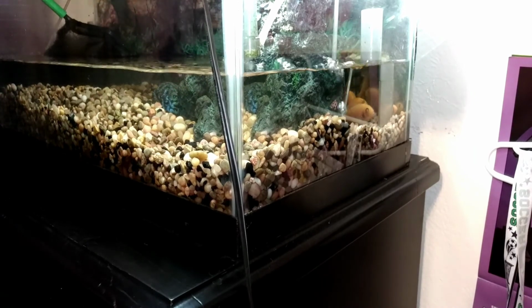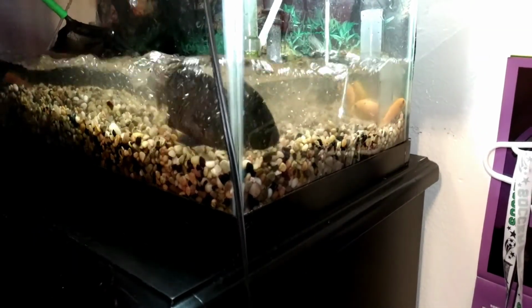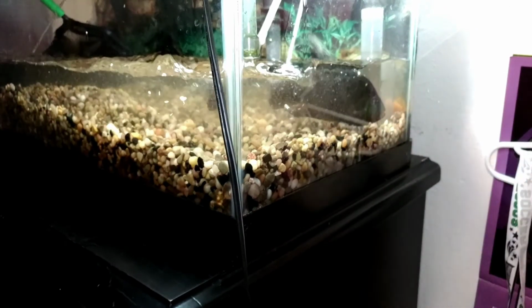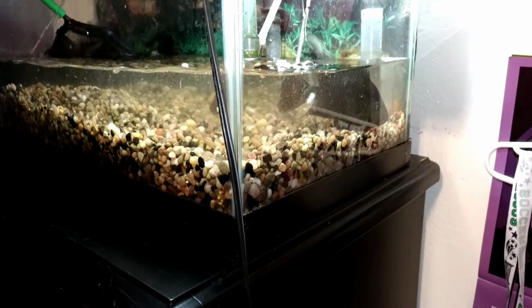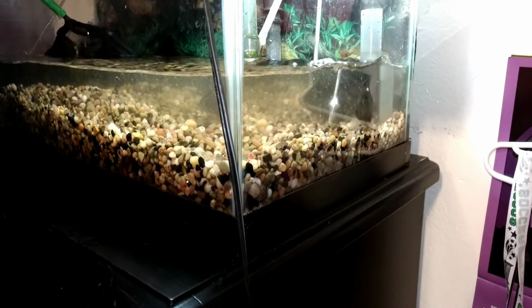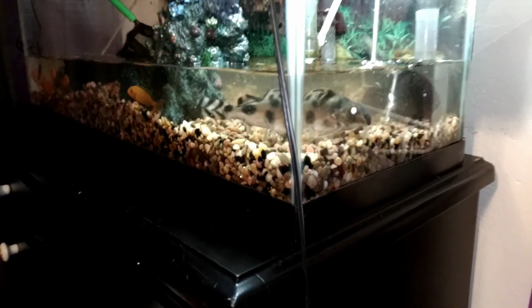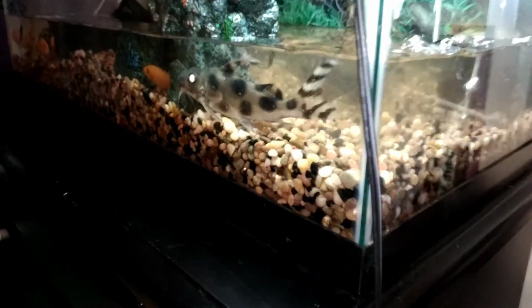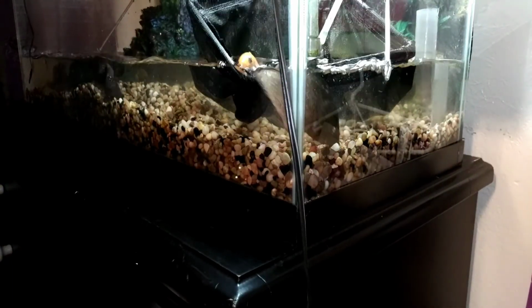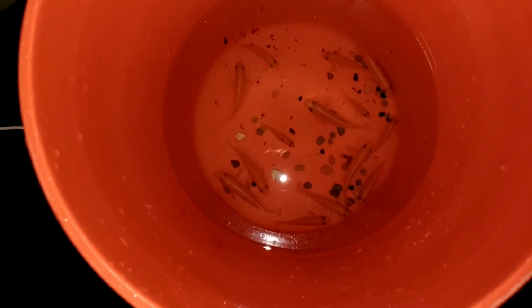Got a couple more in the back. Don't want to move this. Oh, I knew that would happen. I knew that would happen. See how big he is? Just lifted up his home. This is not good. All right, we'll get these guys into their new tank.